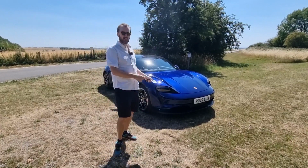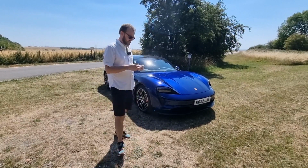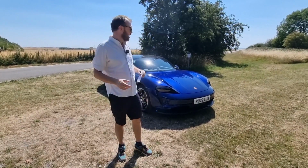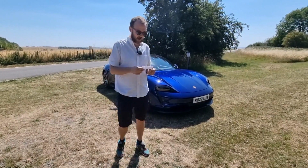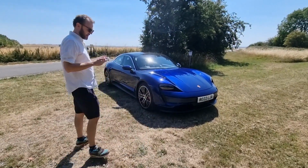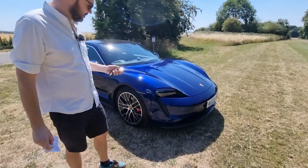This being a Porsche, however, the options list does start to get a bit expensive, and the model tested here comes in at £101,000. So I'll point out some of the options that I think you'd describe as must-haves as we go round. The first one to note as we look here is the gentian blue metallic paint at £774.